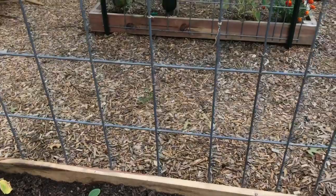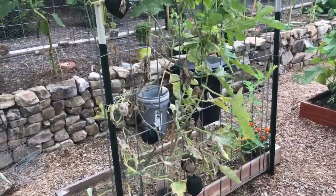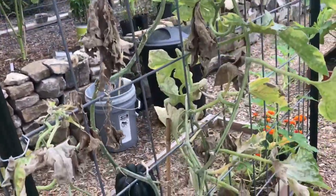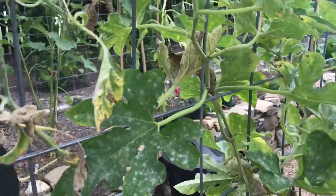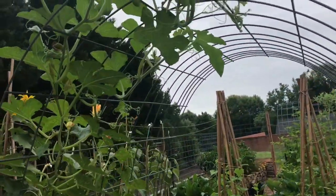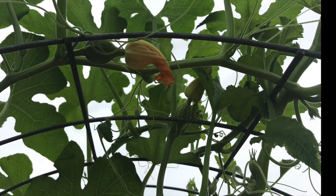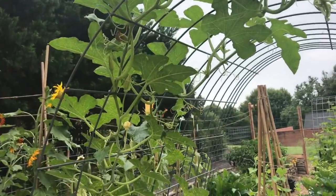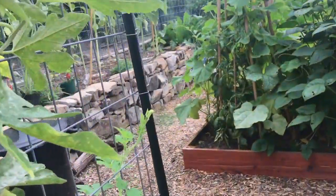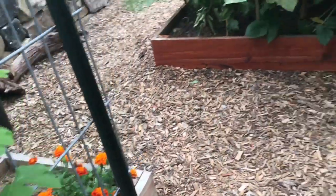So I'm excited. I think those will do really well over here. And my acorn squash are still continuing to ripen on the vine, even though the vine has really taken a beating and started to produce another new healthy vine. So I'm happy that I have some more acorn squashes coming from it, and also the little one that I sowed directly is making its way up as well.